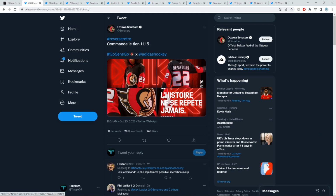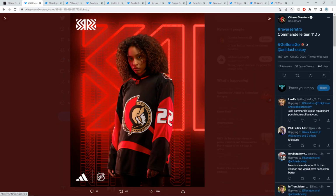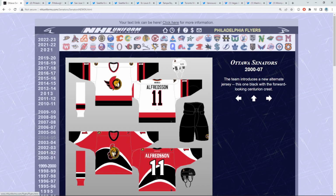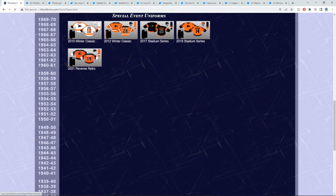Sorry. I think, again, the Sens had good options, good possibilities for reverse retro. No, doesn't work for me. Philadelphia, same thing. Not really getting creative again. It's an inverse of an inverse.